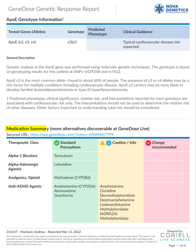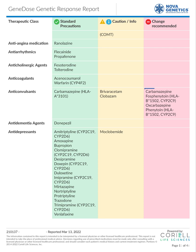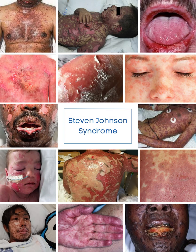The medication summary in alphabetical order follows, and all drugs known to have pharmacogenetic markers are listed as standard precautions in green, caution to be taken in yellow, and avoid or change in red. This patient, you will see, has a strong contraindication for Tegretol and phenytoin due to the HLA-B status being 15.02 positive. This is a Stevens-Johnson syndrome that may be a consequence of using these meds in this patient.